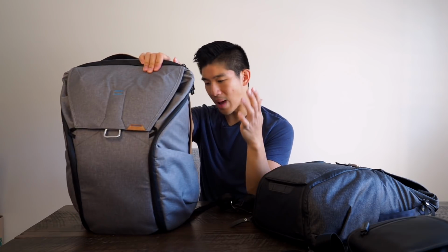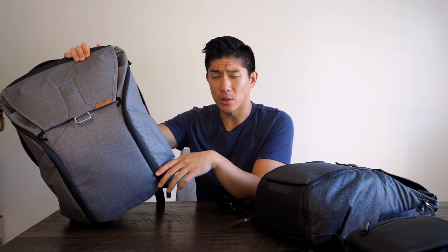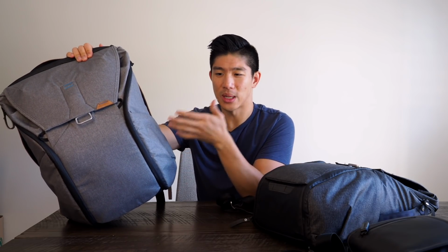So with this bag, I have been super happy. I've gone hiking with it. I've done many trips with it. I've used it locally here as well. Photography gigs, my own, anytime I'm doing any shooting here locally in Toronto, this is the bag that I will use because I just have a lot of stuff to bring around.